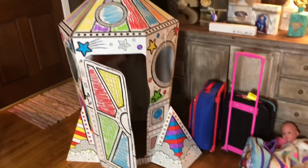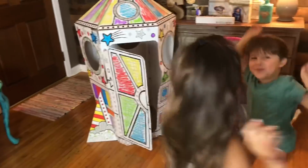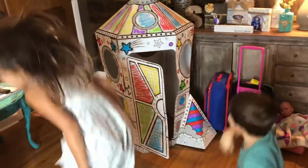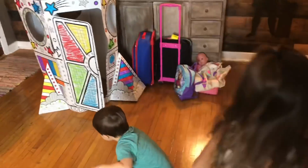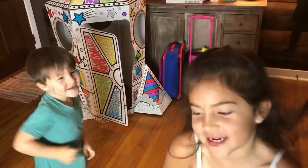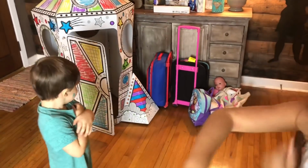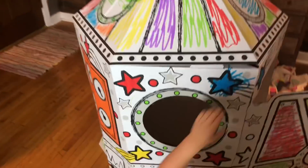Whoa, yeah. I get my space gear on. Okay, so where did you just land? Outer space. Whoa. Space. On the moon. Wow. Moon. Jump. Oh, that's so cool. So is this where you're decorating the cake? Is it going to be a dinosaur space cake? Yeah. Do you love it? I love it.